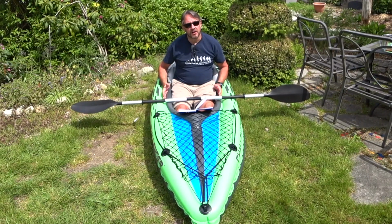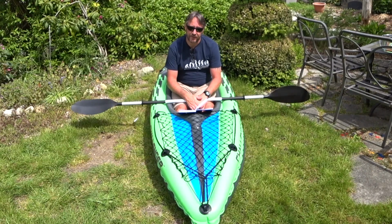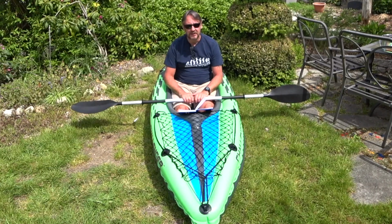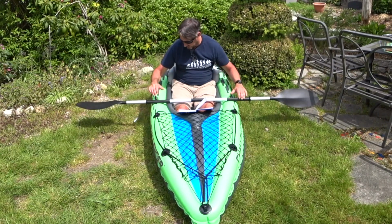This, because it's light, you can get the water out of it very quickly, and because it's vinyl, what's left of the water will evaporate very quickly, so you don't have a lot of water in it at all by the end of the paddle. So as I say, I went out on this last night. It was just absolutely fantastic.